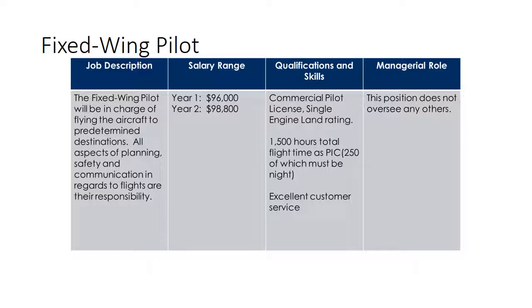Fixed-wing pilots are in charge of flying aircraft. They're in charge of making sure the aircraft is ready to go at all times and to make sure that it is safe to fly. They're the ones that are making the decisions whether to fly or not. If they have a scheduled flight, there may be a weather issue that may have them delay the flight. They're the ones that have to make the final decision on that.